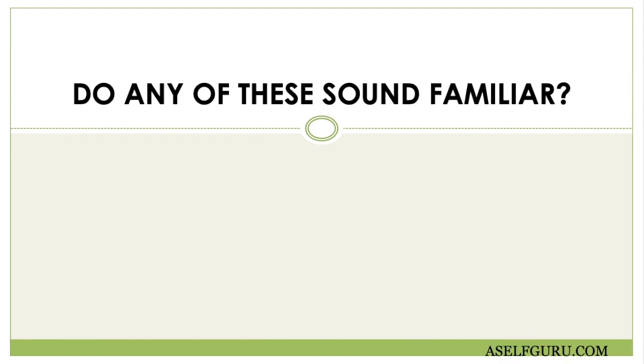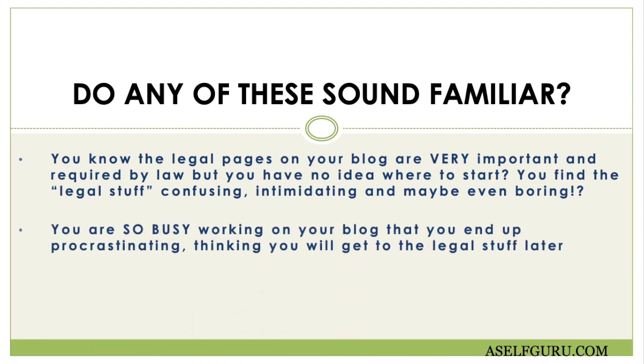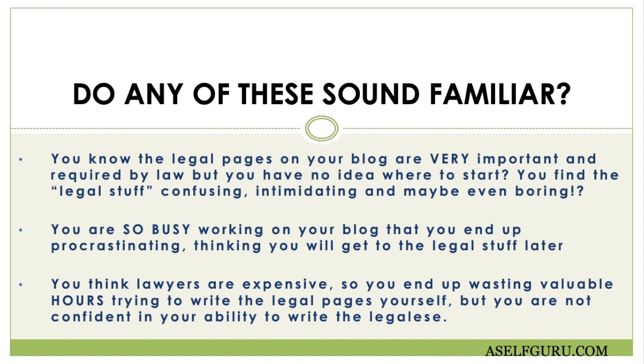So do any of these sound familiar? You know the legal pages on your blog are very important and required by law, but you have no idea where to start. You find the legal stuff confusing, intimidating, and maybe even boring. You're so busy working on your blog that you end up procrastinating, thinking you will get to the legal stuff later. You think lawyers are expensive, so you end up wasting valuable hours trying to write the legal pages yourself, but you're not confident in your ability to write the legalese.